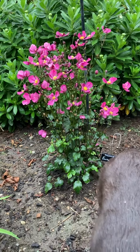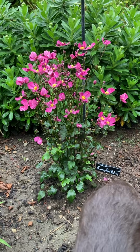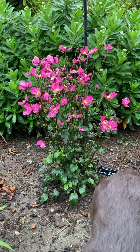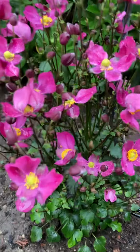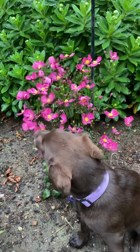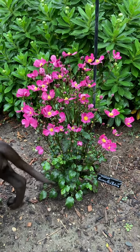Anyway, Anemone Fantasy Red Riding Hood has a tight growth habit. She doesn't spread like other anemones. She maintains this compact growth pattern, and her flowers are just so sweet, dark pink on the inside with the yellow pollen rings. Thank you, Bailey. And she has light pink underneath her petals. She's a great plant if you're looking for something small and polite in your garden, because she won't take over.